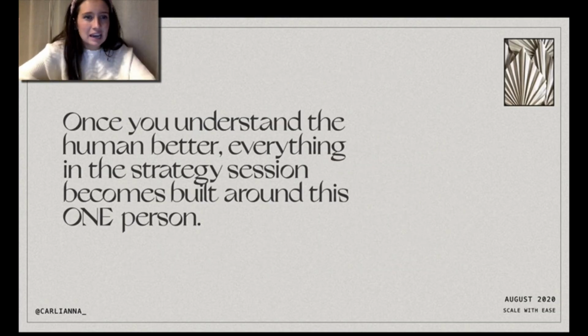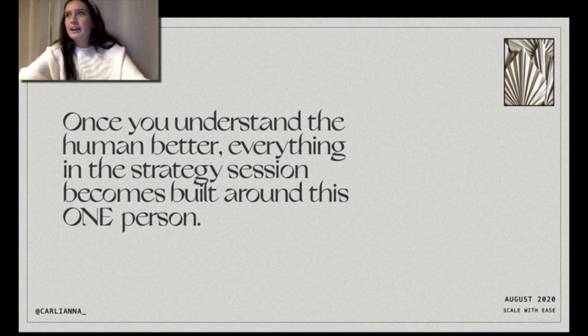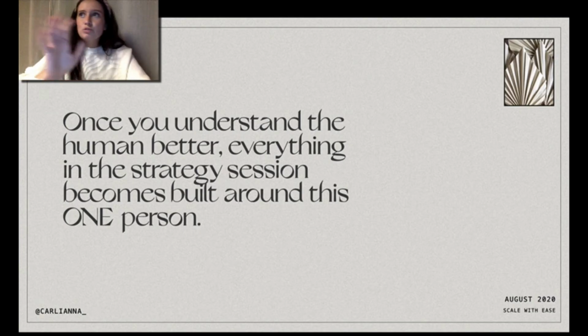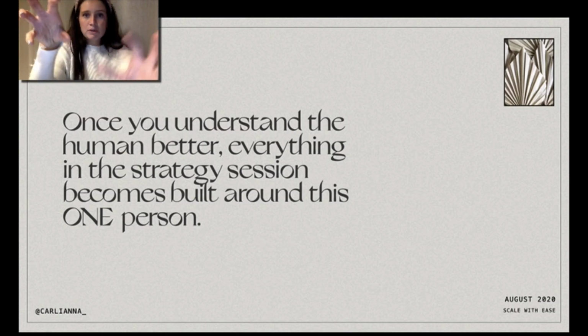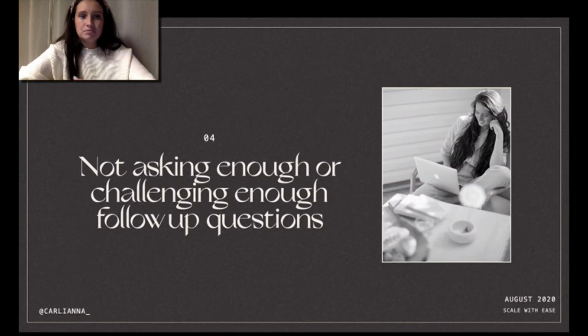Does that make sense, guys? Let me know if it does. So once you understand the human better, everything in the strategy session becomes built around this one person. It's not like this elusive process that is super confusing, where you're like, okay, wait, what is the whole goal of this? All you have to do is understand this one person and how they work. And the whole strategy session becomes built around that and solving their problems. And it's so much easier.